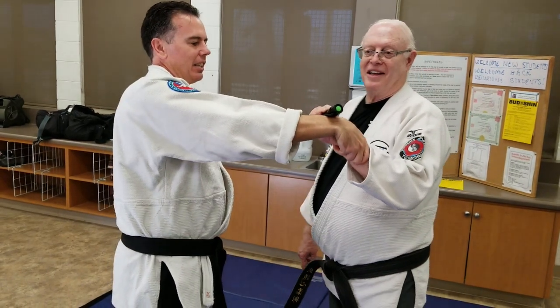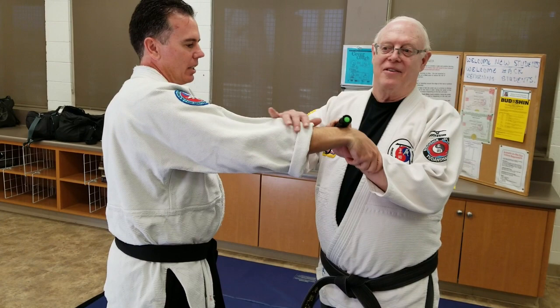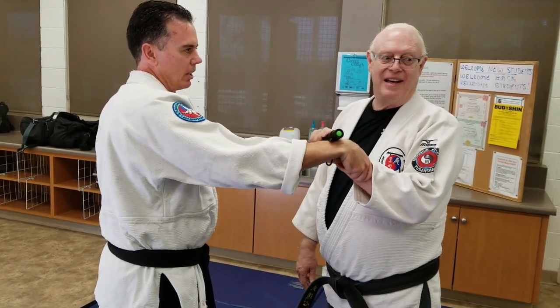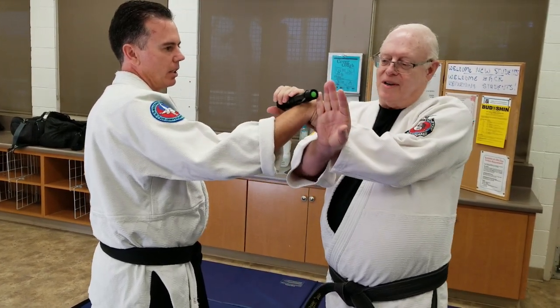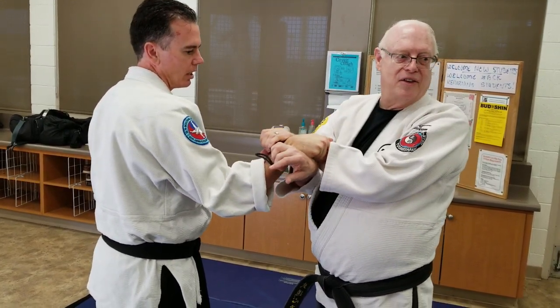Now, if I can keep his wrist vertical, like yesterday when I showed with this thing, that's all I need. I can bring it down fast, break his wrist. However, I'm not stupid, so I'm going to grab the other end of it, and this is more secure.